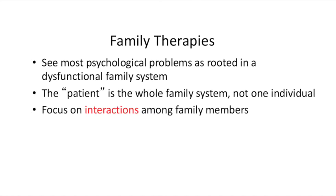Any kind of problem that even one individual is exhibiting is a symptom, if you will, of a problem within the system. And that system, from a family therapist perspective, is the dysfunctional family system. And for that reason, the patient is almost always the entire family and not the individual.